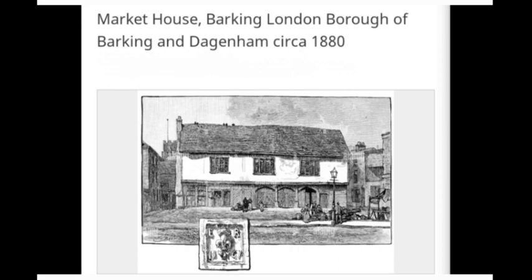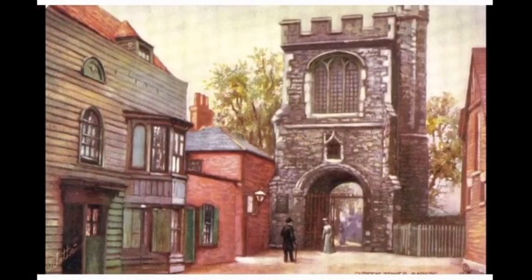Here we're seeing the old market house or courthouse. 1880, this image dates from. Over to the left, you can just see the church tower of St. Margaret's peeping through there. Lovely Victorian portrait, this one. I like this.